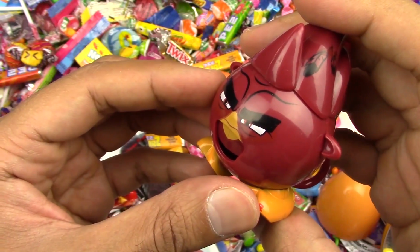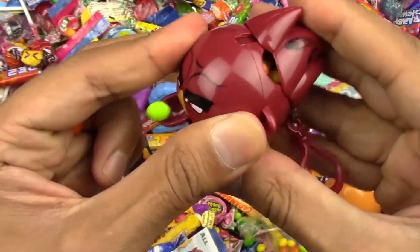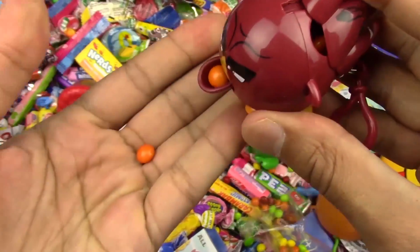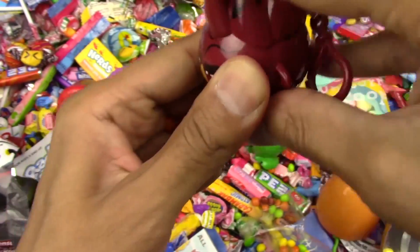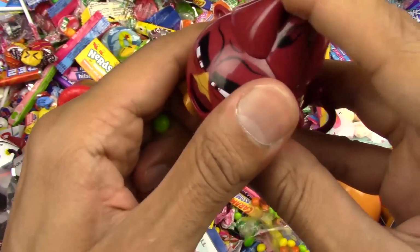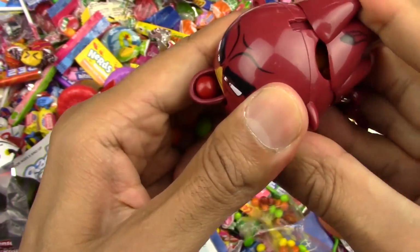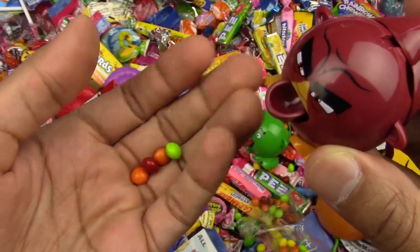Nice. He's going to give us some candy. This is my angry bird. Orange. Another orange. And green. And red. Super nice. Yay.